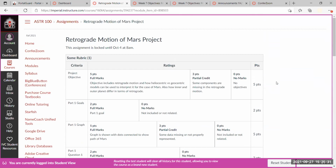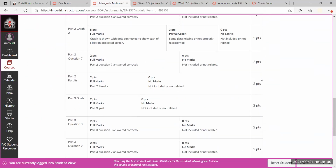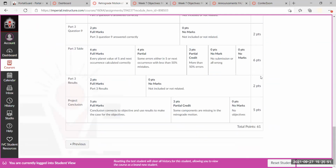Okay. It's not letting me open it as a student because it says that it's locked until October 4th at 8 a.m., which is fine. It is allowing you to work on your exam mainly. But as I was saying, it's giving me just the rubric and how it's going to be graded, which is an important point on its own.